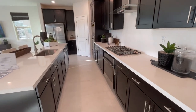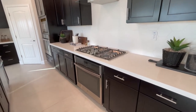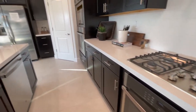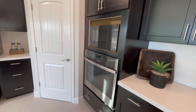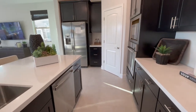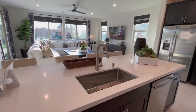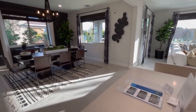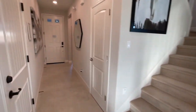I love that most of the Lennars that I'm seeing have double ovens. So you got your gas cooktop with an oven down below here. And then a built-in oven with a microwave. Let's go check out that front bedroom and bathroom, and then we'll head upstairs.